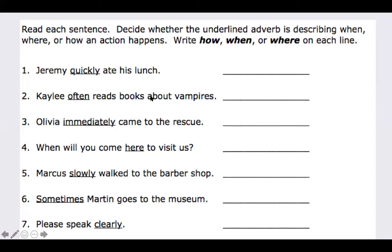Can everyone say together? 1, 2, 3. Jeremy quickly ate his lunch. Perfect. Is the adverb quickly telling us how Jeremy ate his lunch, when he ate his lunch, or where? Billy, go ahead. How. Very good. It tells us how he ate his lunch, and he's eating it very fast. Perfect. Well done, Billy.